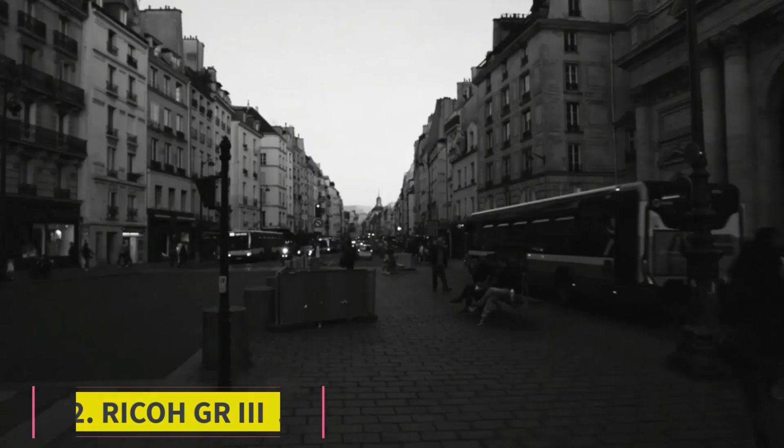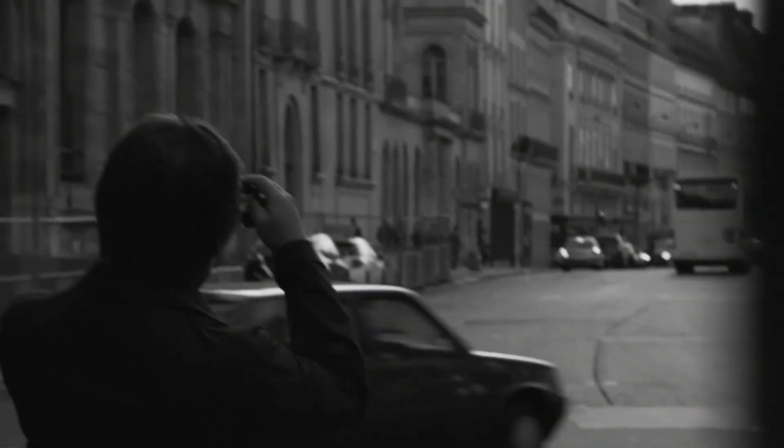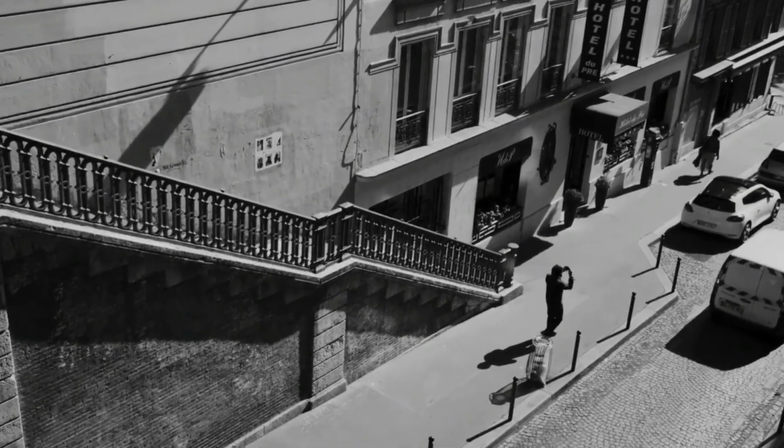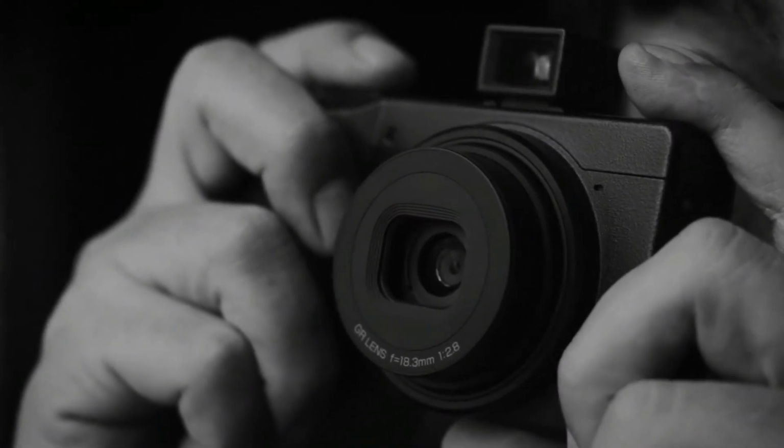If image quality is your top priority, consider the Ricoh GR3. It uses a larger APS-C sensor than the Sony RX17, capturing photos with better overall image quality and more dynamic range. Its bigger sensor and fairly fast prime lens make it better suited to low-light situations. Despite that larger sensor, the camera's sleek, minimalist design makes it one of the most portable options on this list, too, so it's a great fit for street and travel photos.